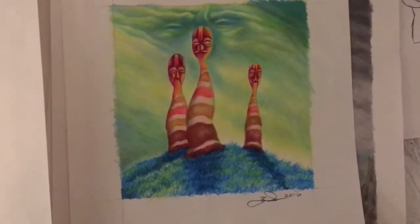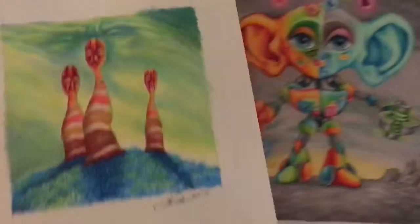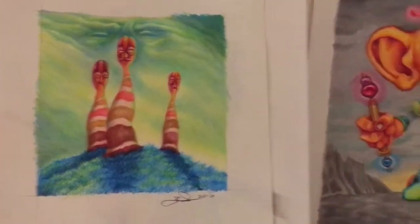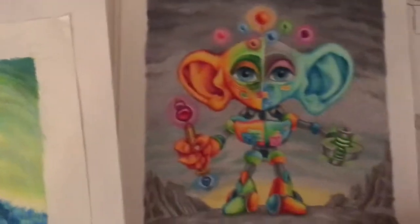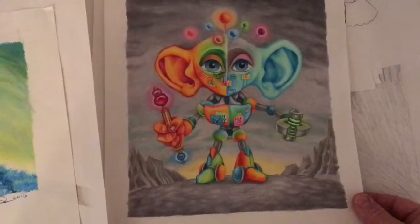Another strange landscape, alien landscape with some sort of monoliths. Or are they actual creatures? We do not know. Notice the face in the sky? Yes. Here's one I really like. These are all done in color pencil, most of them.